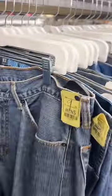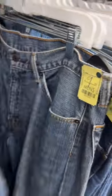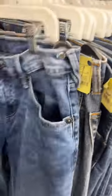This pair of True Religions. How much are they asking? There's no tag on them though. I'm gonna throw these in the cart. They might actually give me a good deal on these. It's too bad they don't have a tag on them.